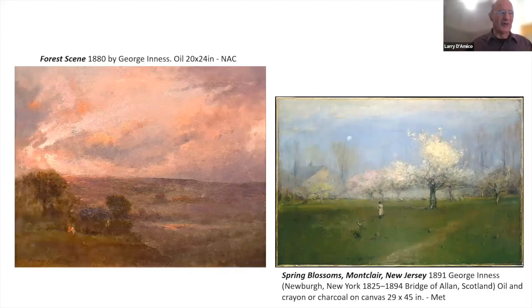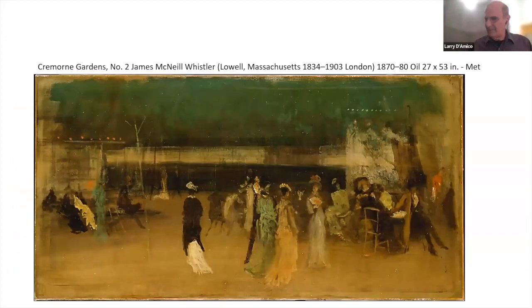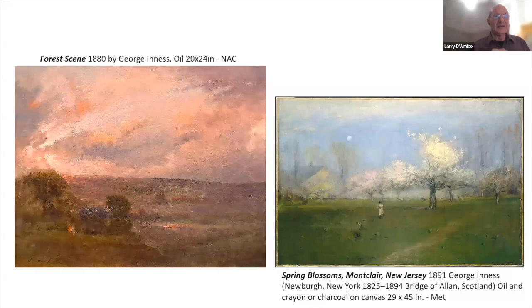And here are two more Innes's. The one on the left is in the show at the National Arts Club. And the one on the right is a fabulous piece that's up at the Met. Really beautiful, subtle, nuanced painting.